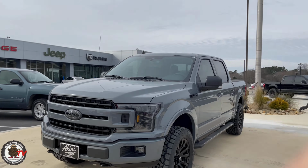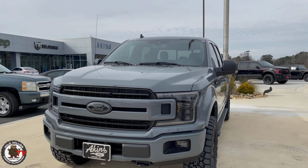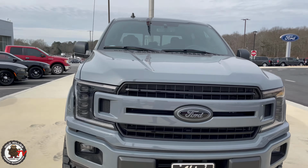Probably one of the nicest Abyss Grays we've done. We've done some really nice ones in our Covert package, but I love this setup. It's not overdone as far as stance. You've got better traction, better stability, better looks, obviously. You got the badging front and rear. That F-150 on the tailgate is a perfect addition to complement the badging and the emblem out back. And then your side badges, Morimotos, and the grill combo really cap it off.